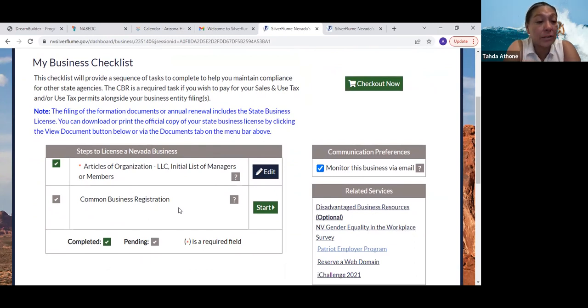I actually don't know the answer to your question, because what it's saying is if you have sales and use tax, are you required to charge sales tax for services because you are a service-based industry? When you're doing bookkeeping, you're not selling Las Vegas trinkets on the strip. But I don't know the requirements for your state.